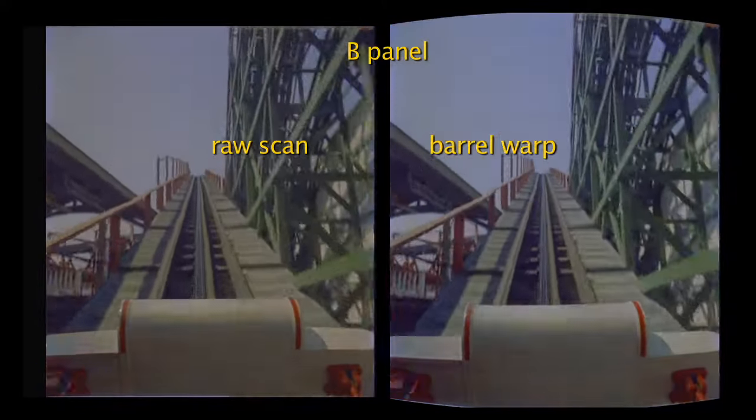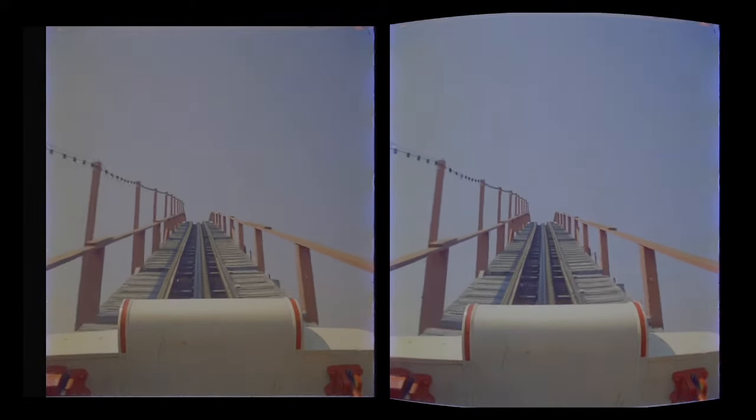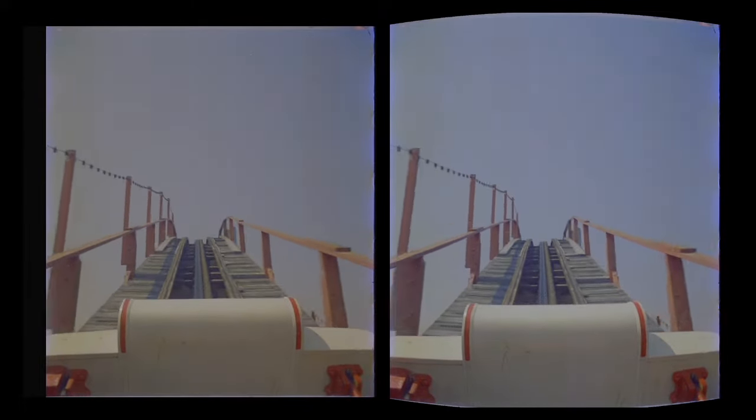On the left is a raw scan of the B-panel roller coaster shot. On the right side, the scan is corrected with a special barrel warp type effect created in the Flame. This is an inherent problem with the 27mm Cinerama wide-angle lenses. If this correction is not used, there will be some distortion at the horizon lines. You'll see what I mean in a moment.